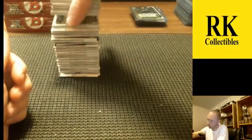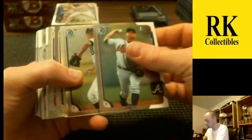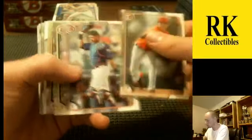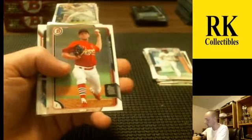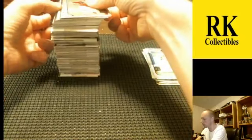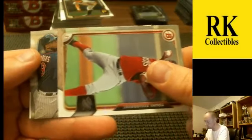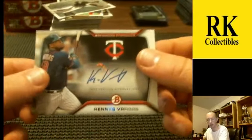Box 8. Let's get something nice. We need it. Curimella Mini. A sophomore standout auto coming up. Kenny's Vargas. Sophomore standout autograph.